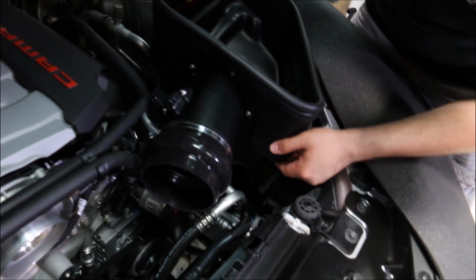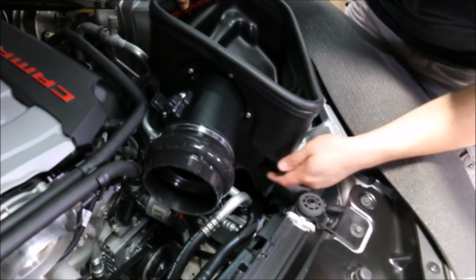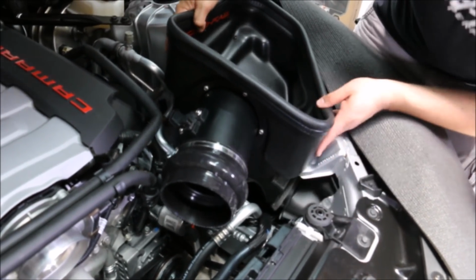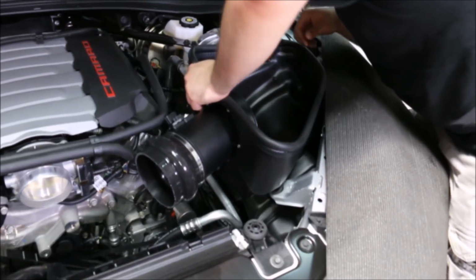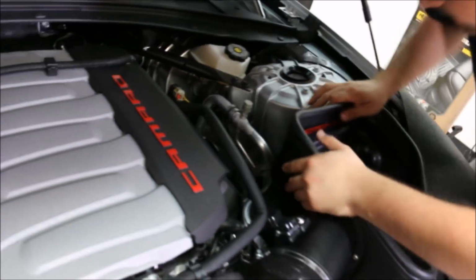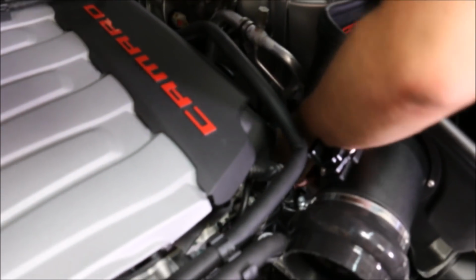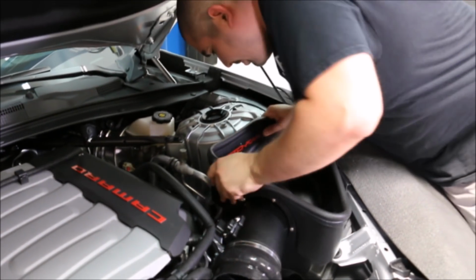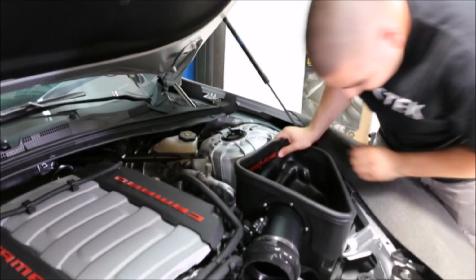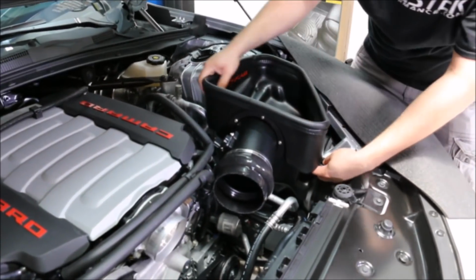So we'll go ahead and get that lined up. The first thing we're going to do is line up these three push pins, or three tabs, into those rubber grommets that we showed you earlier. We'll get those lined up and pushed down in place. Oh, this front one came out.